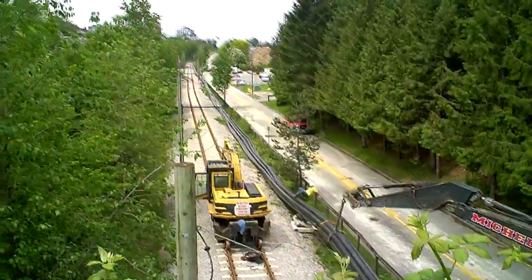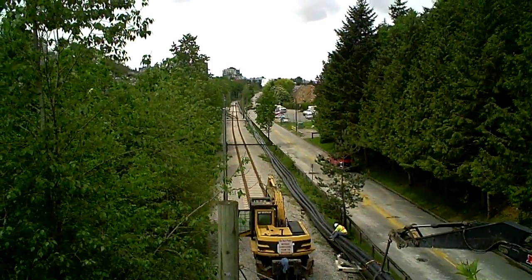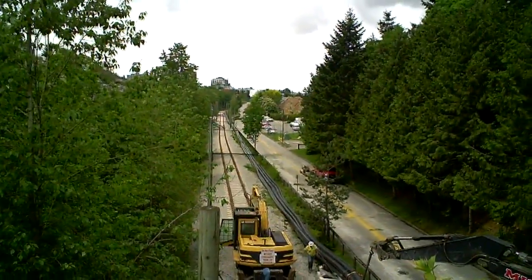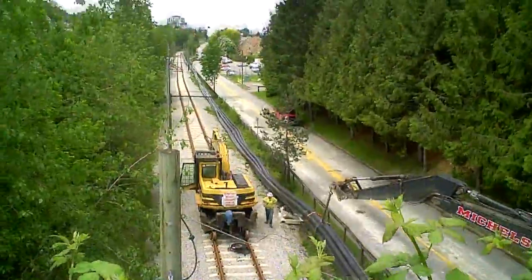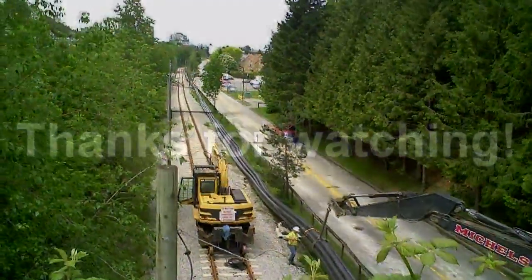Backside, and way down there you can see a guy standing on the tracks. That is the end of the line right there, so it shows you the extent of how long this wire is and how big this project is.